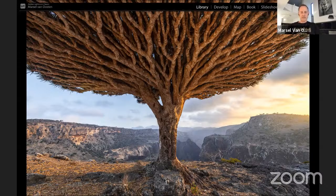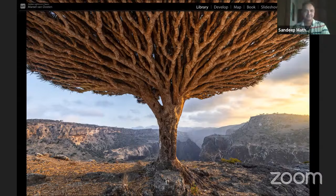because it just brings everything to life. And it's tricky for the exposure. So usually I take several exposures. So this is also multiple exposures that I later merged into one. Right. Okay. Next one.